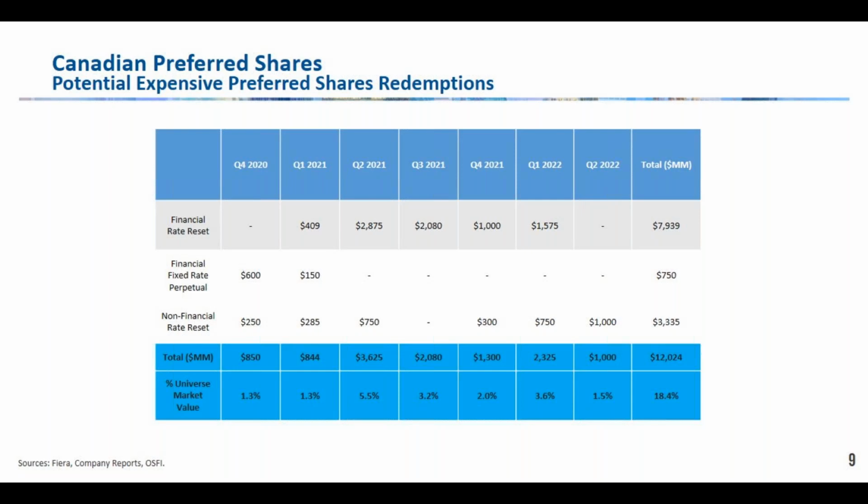Which is great, because remember, the pref market was always lagging in terms of performance, and that was because the technicals were negative, retail were reducing, they didn't like the volatility. But now with all those potential redemptions, I think that the technicals are finally becoming positive for the pref market, which is great news, right?